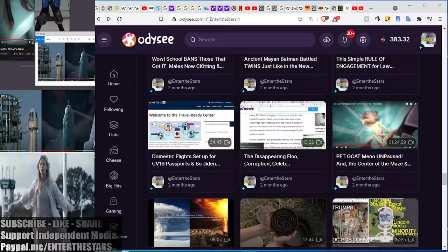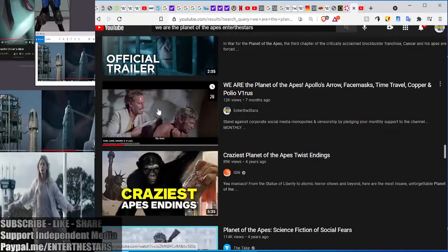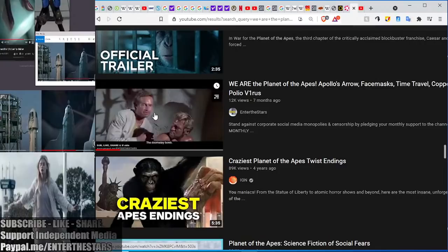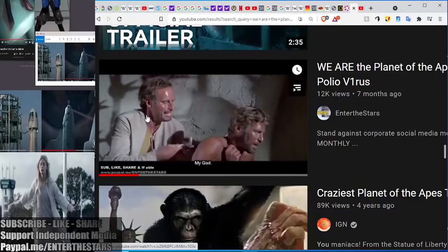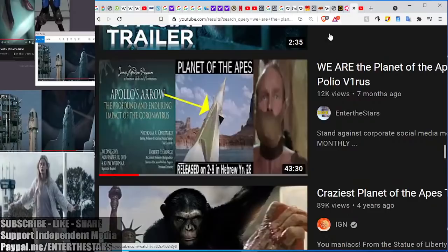Here's another decode that we did on Planet of the Apes, Apollo Zero, face mask, time travel, copper, and the polio virus. As you can see here, you can look this up by title. It's weird though, when you type in this exact title, the result that comes up is way down the list. So you got to search for it. But here it is. Charlton Heston, as you can see on the left, they end up putting a mask on him, like a muzzle. And we decoded Planet of the Apes. We also talked about other things relating to this.